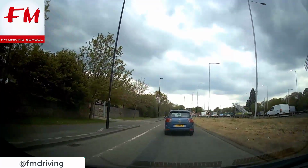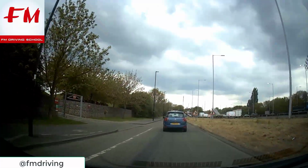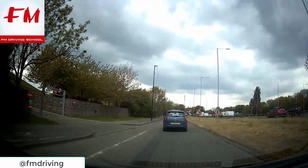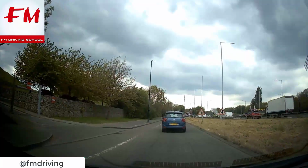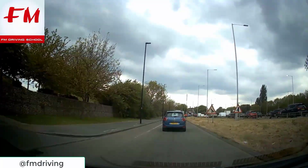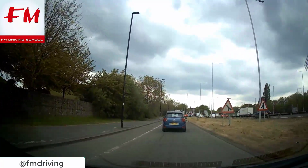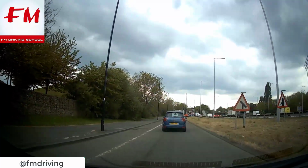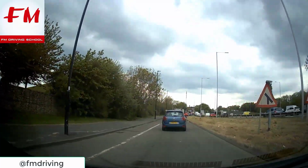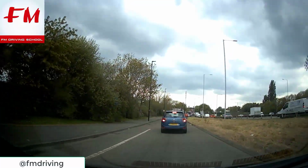Okay, so here we're going to go to the slip road. And at the roundabout, you're going to take the first exit. Left? Yes, first exit left. Exactly, that's as simple as that for now. So look at that blue car indicating right to come on. Look at that silver car waiting for a gap. So if someone gives you way, you're allowed to go in. Someone might hold back.